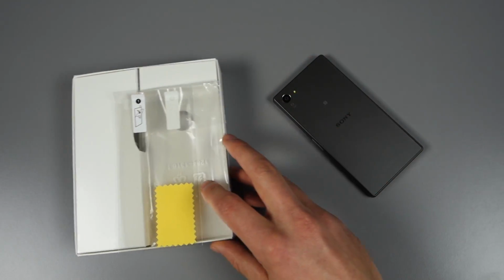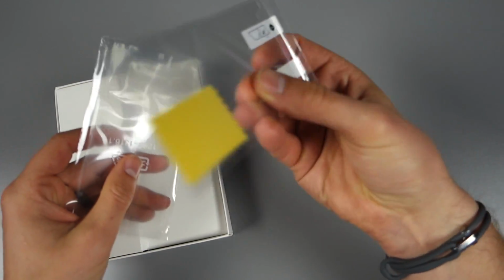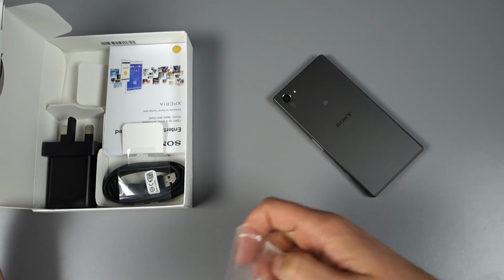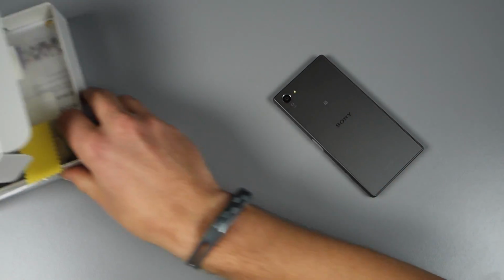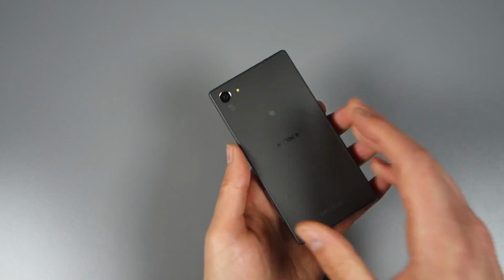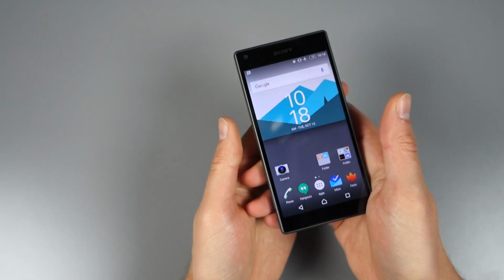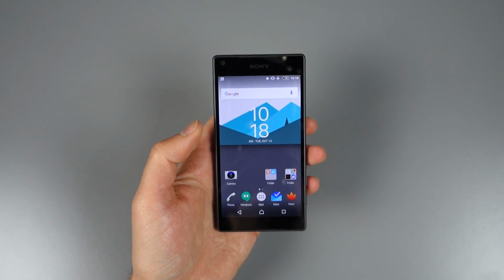Unboxing wise, I didn't really want to do one because there isn't much in here. They do give you screen protectors, which I wouldn't advise using. Again, imported it, so there's an international charger and micro USB cable. Not much in there. Sometimes they throw in headphones. This time they didn't.